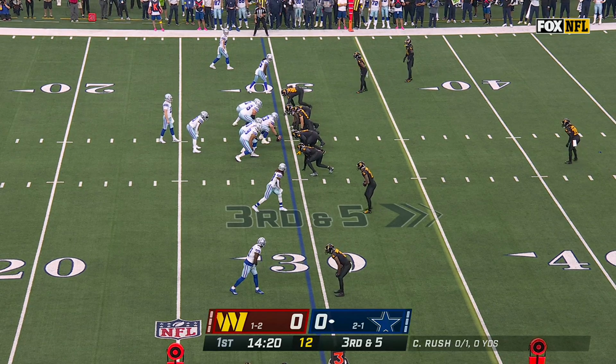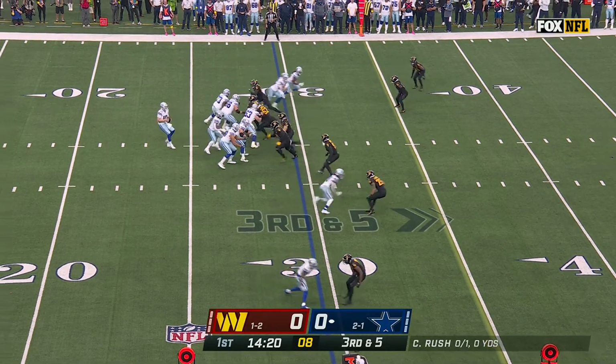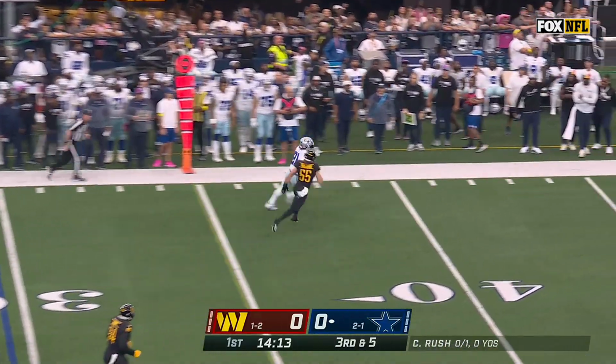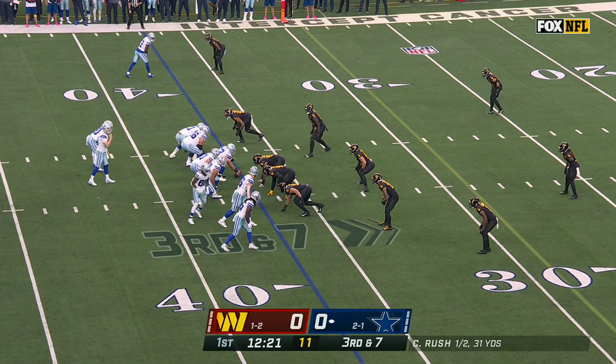That's the true test of how much a staff and coaches believe in their backup quarterback. Third down here. Rush has time. Can't find it. Elliott's wide open. He's going to walk to a first down and more. That's Elliott turning it on into Washington.